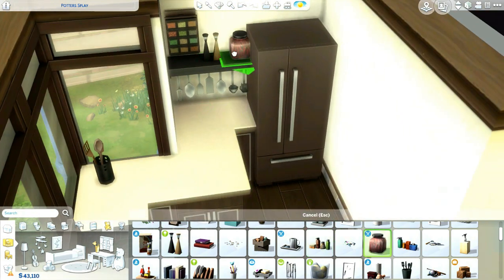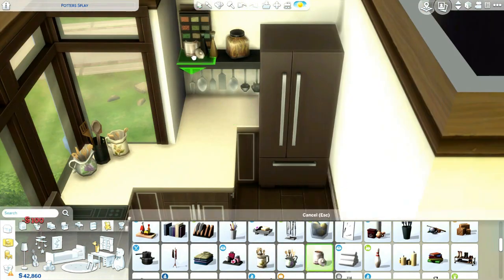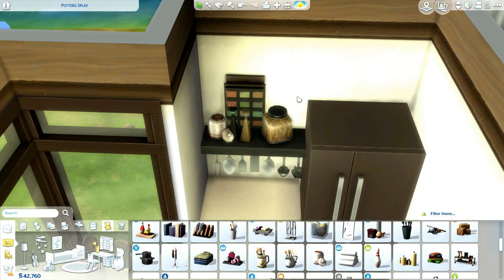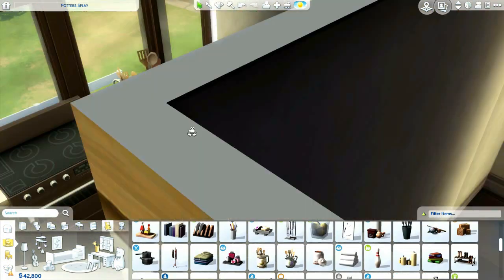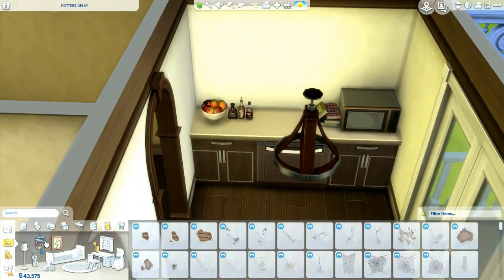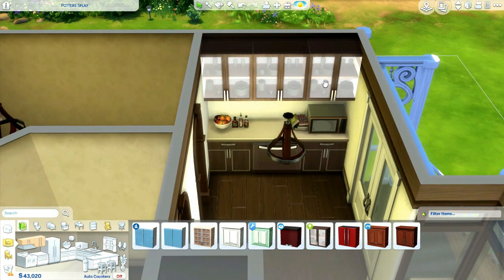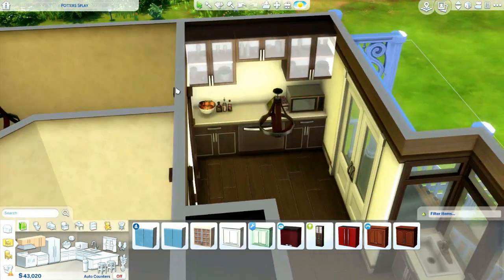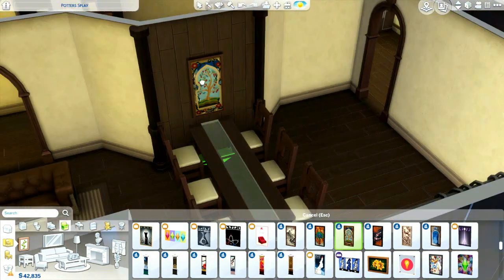I used the windows from the Get to Work expansion pack, and I don't regularly use these windows. I did almost floor to ceiling windows with that middle height panel on them, for that little cutout that goes just above the backyard area. And I think it looks really cool with the counters around it.